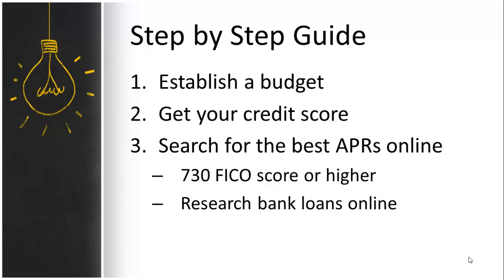Number 3, research APRs for auto loans online. Go to a few websites from big banks and smaller banks and do your research. You will be able to see the advertised APRs for new cars and used cars. These APRs tend to be for people with great credit, and your APR might be higher or lower. But it will give you a pretty general idea of what banks are offering at the moment.